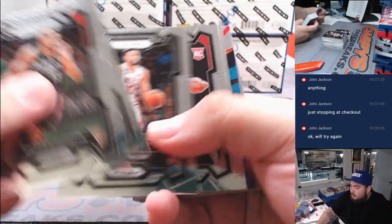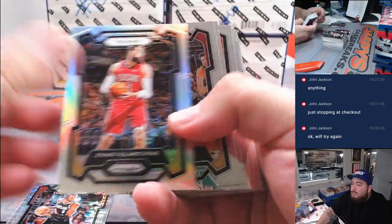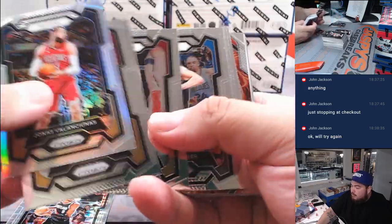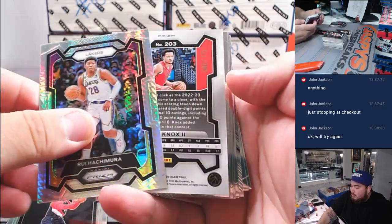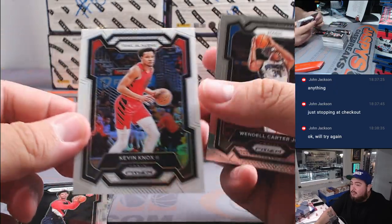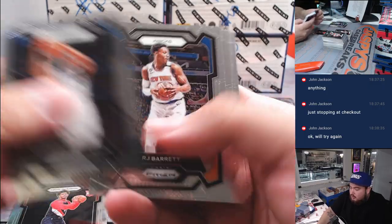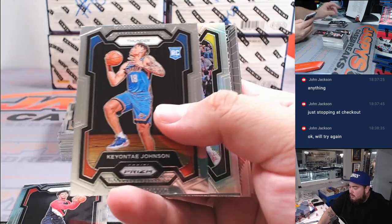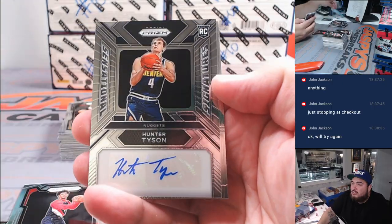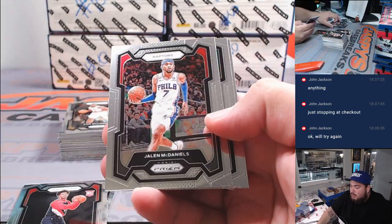Here we go. We got Jermaine Grant. There's a little scoop. And Kevin Knox. A little white for the Blazers. Blazers that's going to Tristan. And we got Hunter Tyson for the Denver Nuggets. Denver Nuggets is Mark.